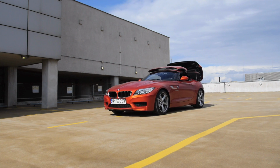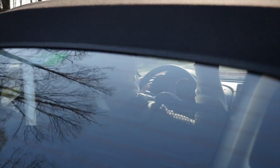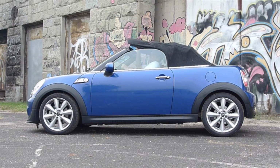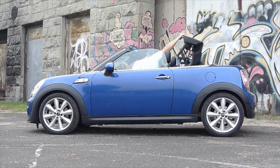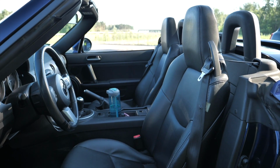Then there's the roof mechanism. Manual opening and closing of the roof is great in a roadster where you can reach behind and grab the roof with your hand and operate it, less so in a larger car where you have to stop and fiddle around with the roof. I also suggest leather upholstery as it's easier to keep clean.